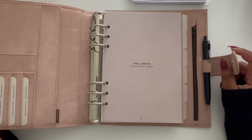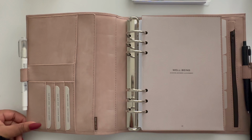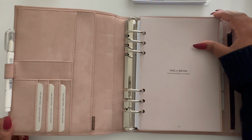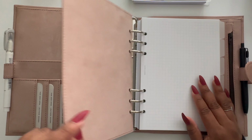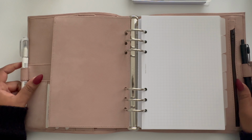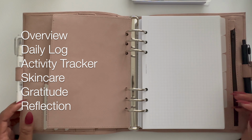Okay, so hopping back to the guts, I plan to have 6 sections similar to those in my everyday carry. So I intend for this to be a full comprehensive wellness planner. In addition to my daily wellness logs, I'm also including a section for skincare, gratitude, and reflection. I'm using the same dividers from Infinite Lotus that I use in my everyday carry. These are the standard blank ones, but you can order custom ones on their website if you like. So my 6 sections in this planner are overview, daily log, activity, skincare, gratitude, and reflection.